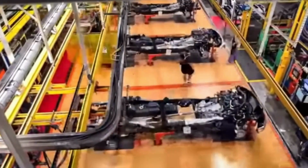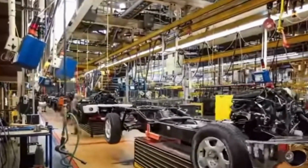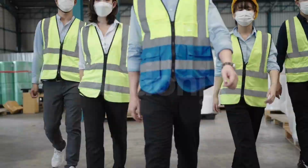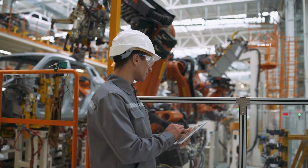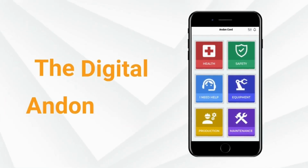Even in the best factories, execution mistakes happen, and when they do, productivity and quality suffer. At Andonix, we give workers and machines wings by empowering them with a digital hotline to fast-track the factory's response to any operational problem. We call it the Digital Andon Cord.